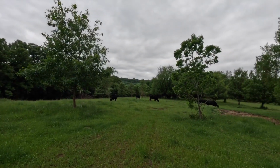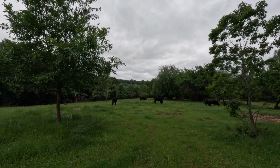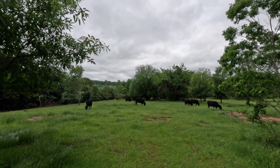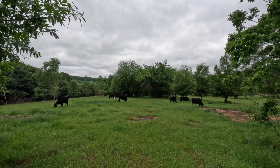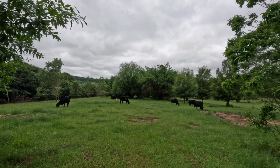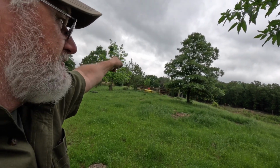so the cattle are in what I call the tall grass. They're getting to mow this down, and I will move them. Let's see, what's today? It's Friday, by the way. I imagine it'll be maybe Monday I'll move them to what I call the third pasture, which is across that pasture to the other pasture back there.